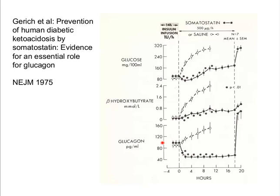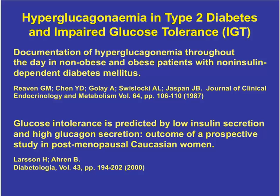Now, how can we get rid of that glucagon? We can do that with somatostatin. So here somatostatin was infused. Glucagon comes down nicely. And what happens then? Glucose is kept down, and ketoacidosis is kept down. So these were really very important observations indicating an essential role for glucagon in all this.